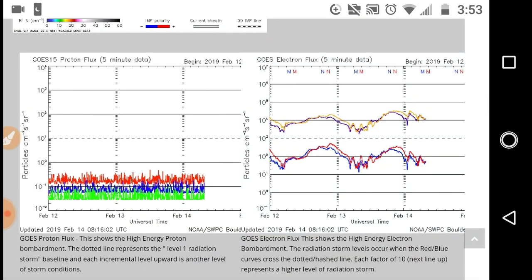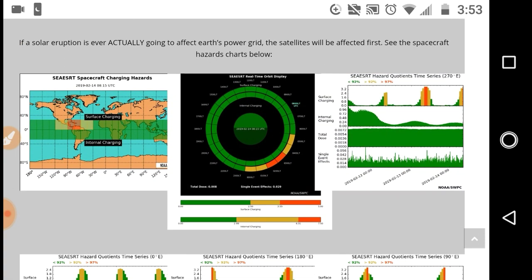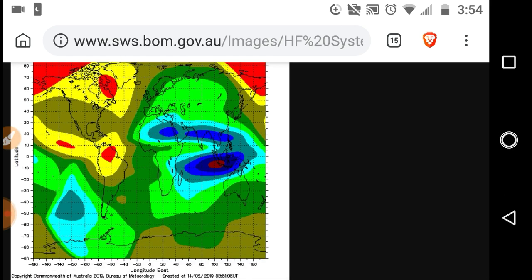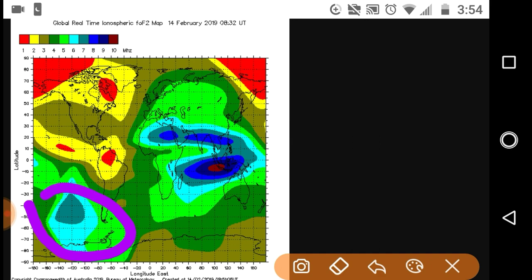Here's your electron flux. Some spacecraft charging hazards there around northern, South, and Central America, as well as the Caribbean. And the F2 layer is looking pretty charged. This is an anomalous charged region down here. And we haven't seen 10 megahertz at this time of day for a while. And it's also fairly discharged down here around the South Atlantic anomaly.